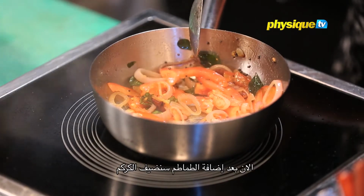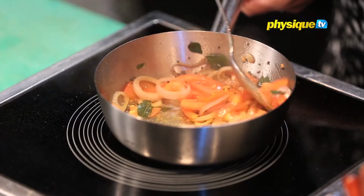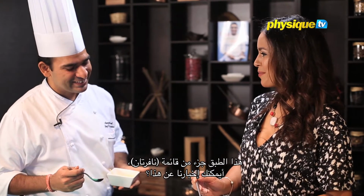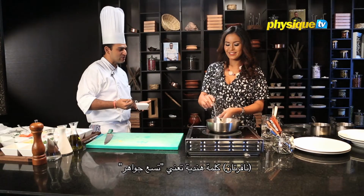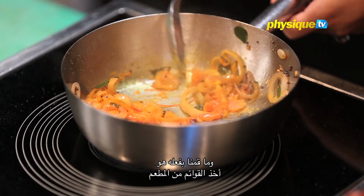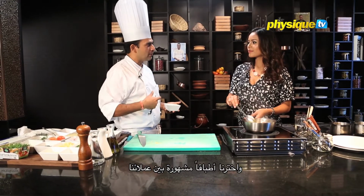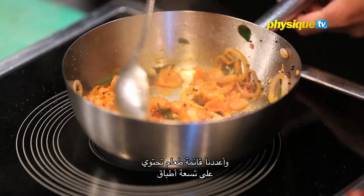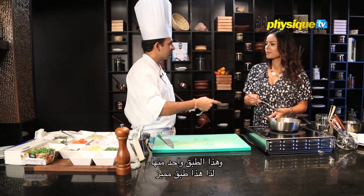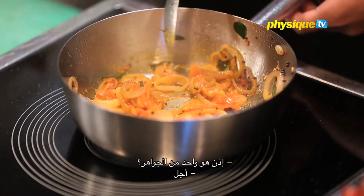Now after the tomatoes, we'll add some turmeric. So this dish is part of the Navratan menu. Can you tell us a little bit more about that? Yes, Navratan is basically 9 jewels. What we have done is taken all the menus since we opened the restaurant, and selected the dishes which were very popular among the guests who dined at Rangmahal. So we prepared a menu with all those special dishes, and this particular dish is a part of that menu. All right, so this is a very special dish. So it's one of the jewels.